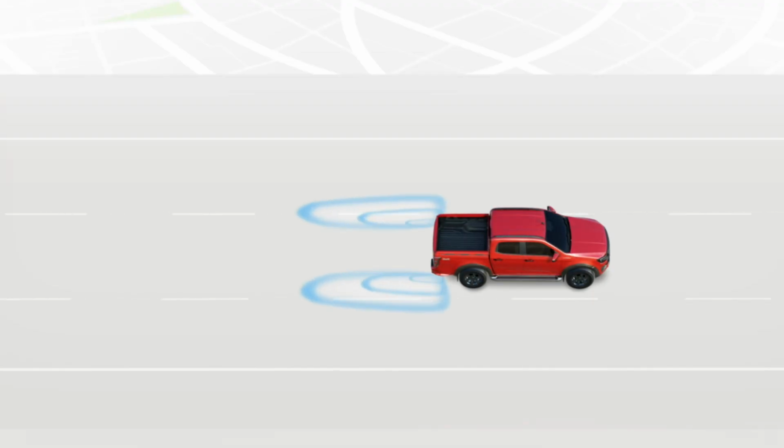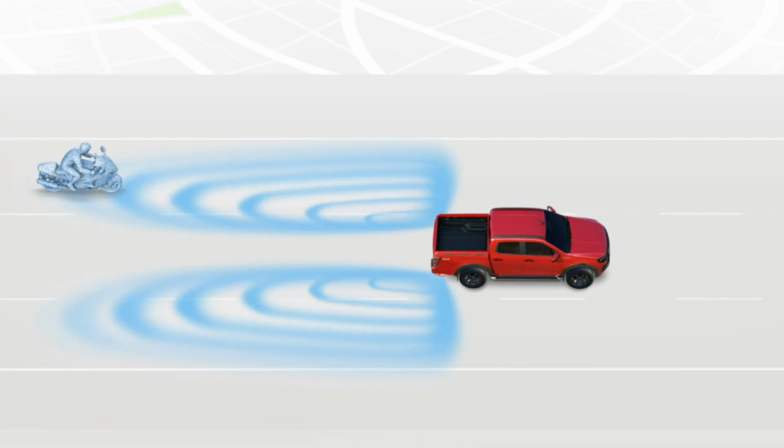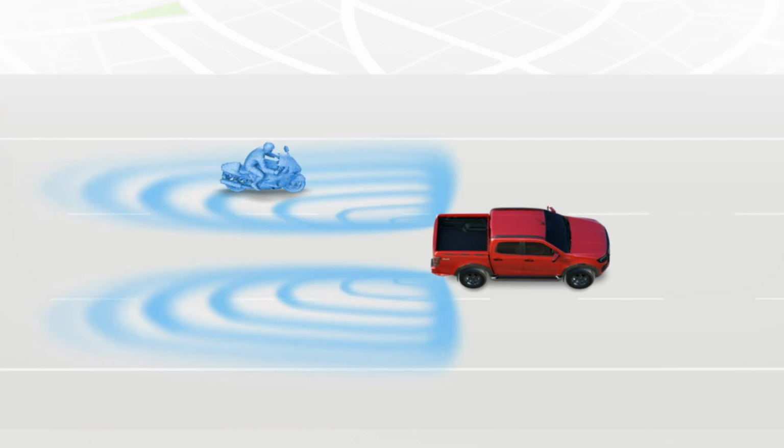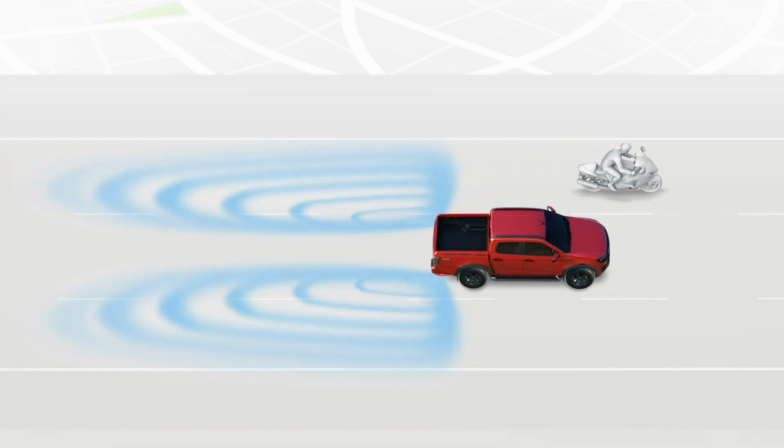The blind spot monitoring system detects vehicles in the driver's blind spot using rear radar. The system sends a signal to the driver by illuminating the side mirror, and if the turn signal is activated while a vehicle is in the blind spot, the light will flash to warn the driver, ensuring safer lane changes at speeds of 15 km per hour or higher.